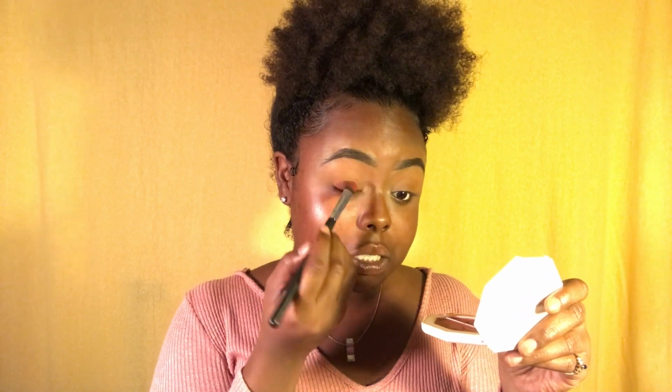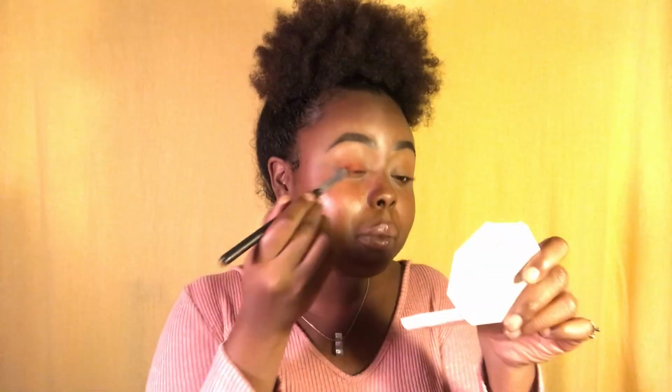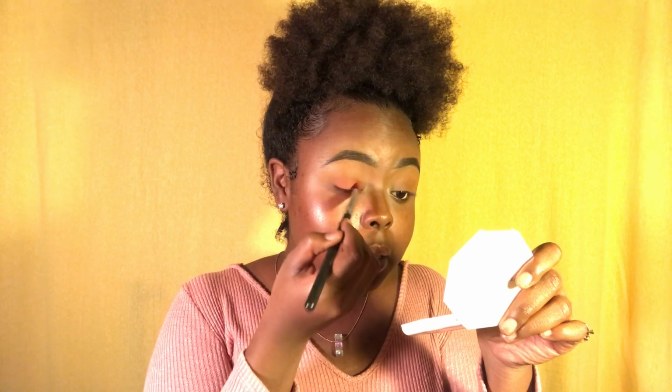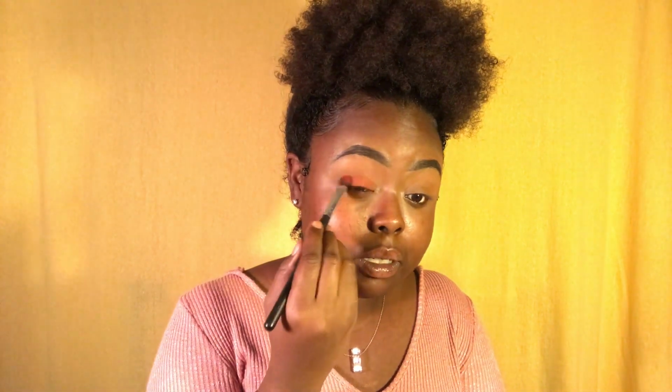So this color is actually not as pigmented as I thought it would be, but I just got this palette, so I didn't know. And that's fine, because as beginners, we're just going to build it up the old-fashioned method. We're just going to pack it on. So I'm packing it on directly to my lid, and then you're just going to repeat the same thing on this side.